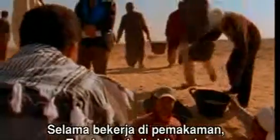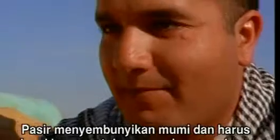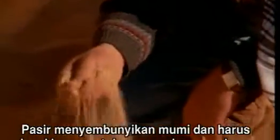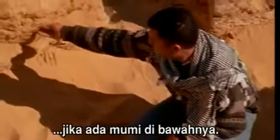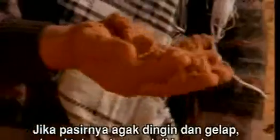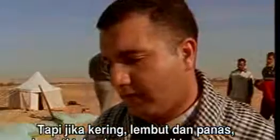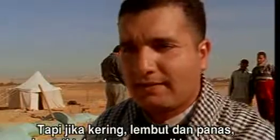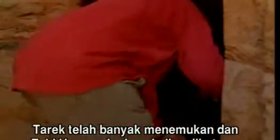In the course of his work at the cemetery, Tariq has become a connoisseur of sand in all its subtle variations. The sand hides mummies, and we have to fight the sand to find mummies. We can know from the sand, from the touch of the sand, if there are mummies under the sand or not, because the mummy changes the nature of the sand. If the sand is a little bit cold and dark, we know that there is a mummy under the sand. But if it is dry, soft, and hot, it means there is nothing under the sand. I like to wait until the sand tells me what is underneath. Tariq has made a number of new discoveries, and Zahi Hawass is anxious to have a look.